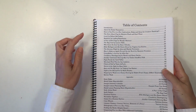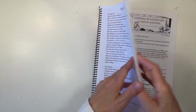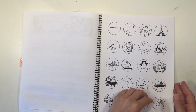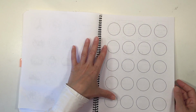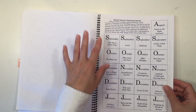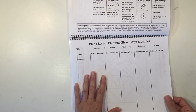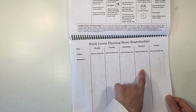So volume 1 comes with 19 different picture books, as well as all of these extras at the back of the book. And let me show you them in a little bit more detail, because these are great additions to the curriculum. Of course, you could always make your own. It does give you some blank discs so that you can add some of your own ideas. It also has your planning calendar, which is fantastic. And it also has a blank lesson planning sheet, which you can go ahead and photocopy so that you can start to set up your different activities throughout the week.